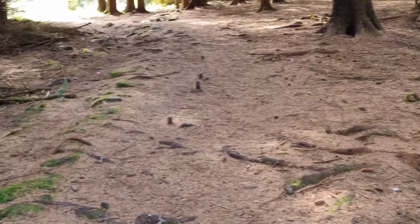But the red squirrels, of course, have been nearly eradicated by the grey squirrel, which is not a natural resident of the British Isles. As far as I know, it came over from America.